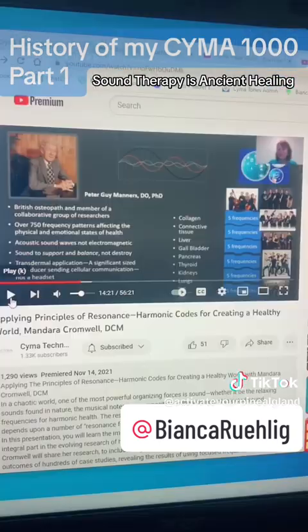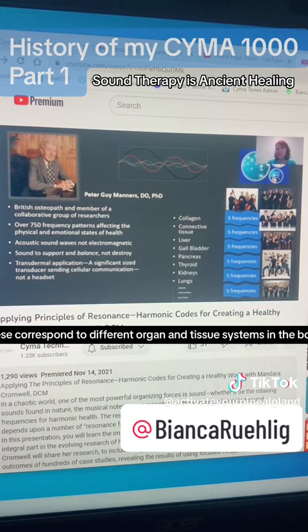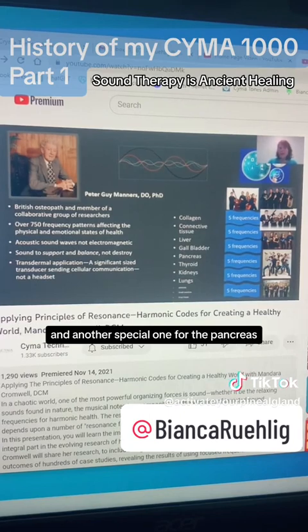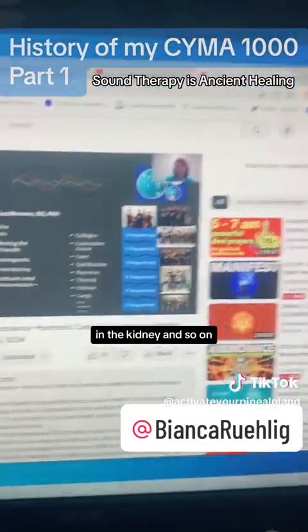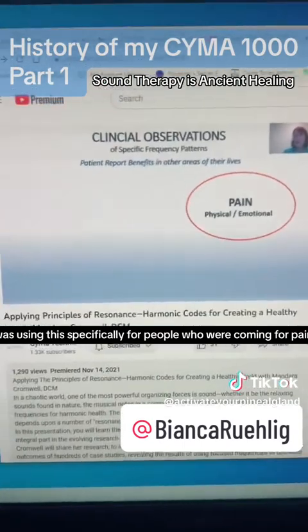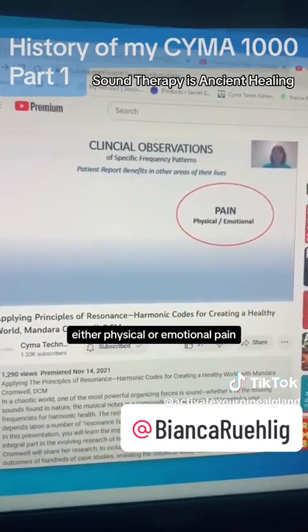Let's keep going. These correspond to different organ and tissue systems in the body. So there's a special quintet or a special 5-strand harmonic that correlates to the liver, and another special one for the pancreas, and another one for the thyroid and the kidneys, and so on. And so I went to work in the clinic using this type of sound, and I was using it specifically for people who were coming for pain relief, either physical or emotional pain.